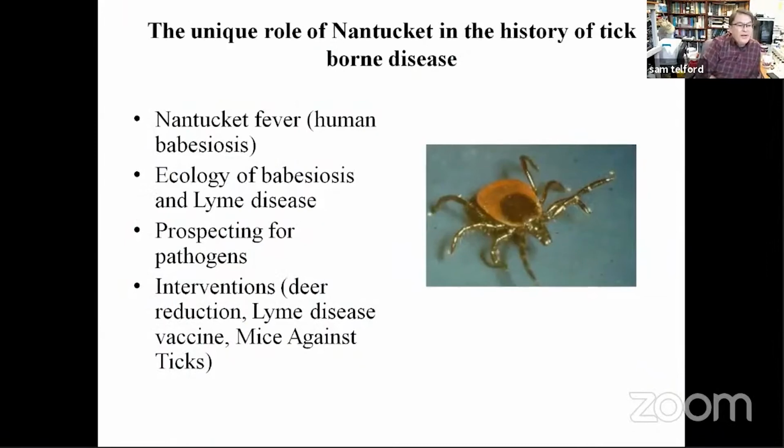Most people don't realize that before Lyme disease, there was something called Nantucket Fever. And that is human babesiosis, and it was exclusively found on Nantucket for the first several years. Nantucket, as a result, became a hotbed of research for tick-borne infections, and the ecology of babesiosis and Lyme disease was worked out there on the field station.